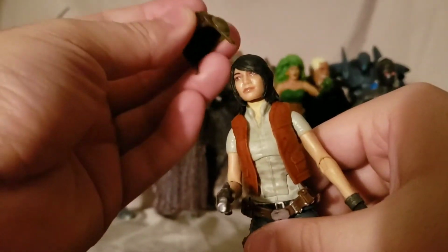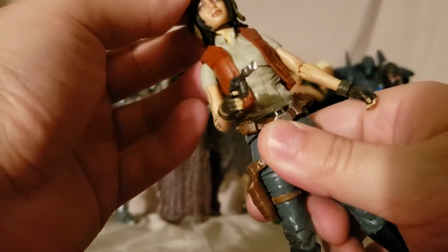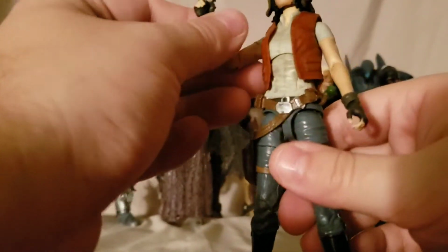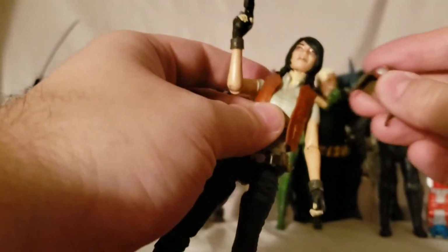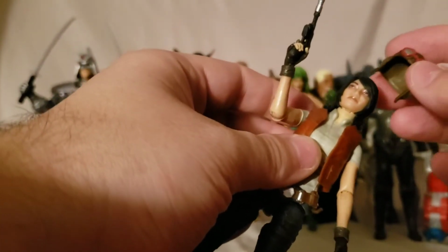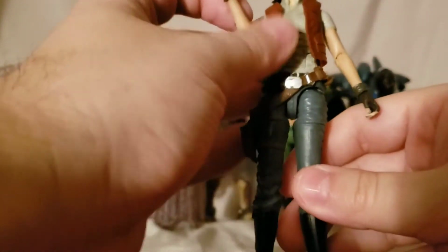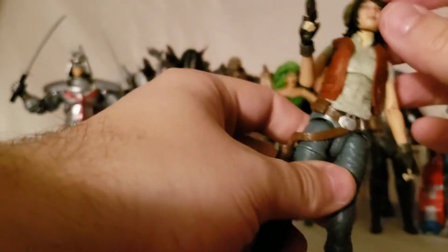The hat, I should say, is removable. Dr. Aphra, right? She's like a scientist. Like, she's smart. So, there you go. I don't know why that matters, but I actually didn't even know that was removable until just now. So, that's pretty cool, I guess.